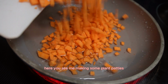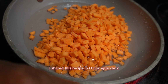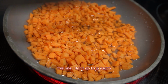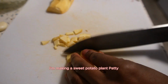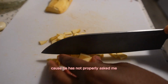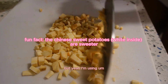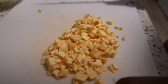And here you see me making some plant patties. I shared this recipe in, I think, episode 2, so if you missed that, you can check it out. This one I don't go too in depth, but I'm making a different iteration of that. I'm making a sweet potato plant patty by request from my boy toy. I can't call him my boyfriend because he has not properly asked me, so we're just gonna call him a boy toy. But yeah, I'm using some of the sweet potatoes that I got from that Hungry Harvest box.